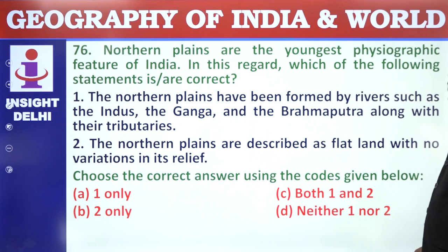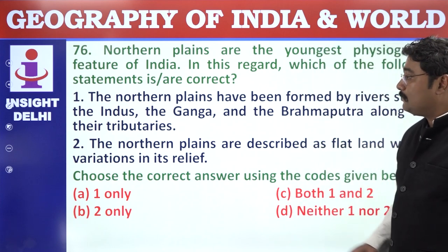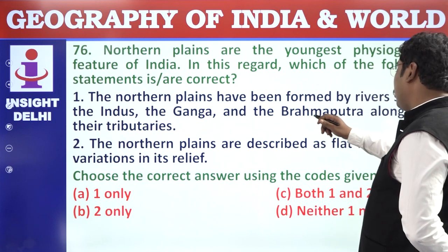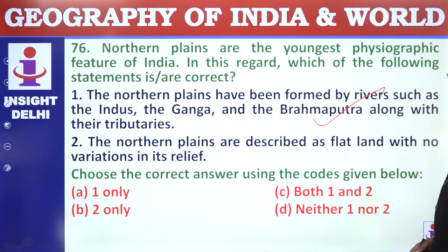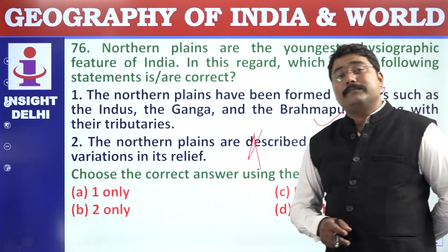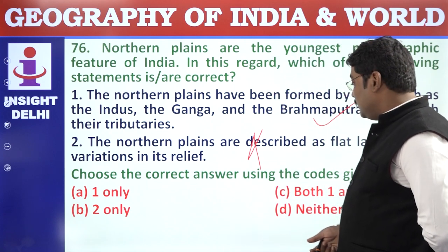Northern plains are the youngest physiographic features of India. In this regard, which of the following sentences is or are correct? The northern plains have been formed by rivers such as the Indus, Ganga and Brahmaputra along with their tributaries. Correct. Northern plains are described as flat land with no variation in its relief. No, it's wrong. There is variation because of the Bhabar belt, Tarai belt, then the plain area, then again the meandering path. So only one is correct.